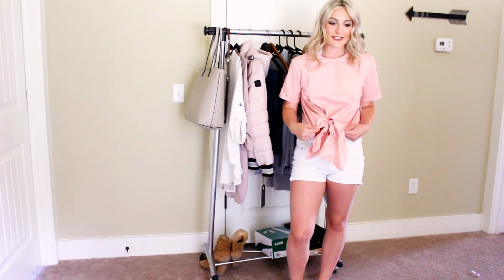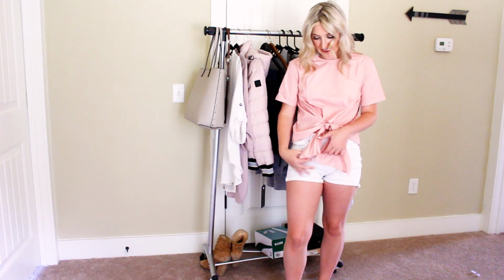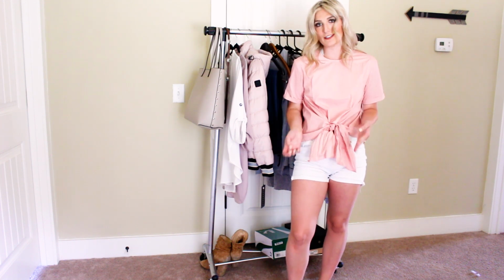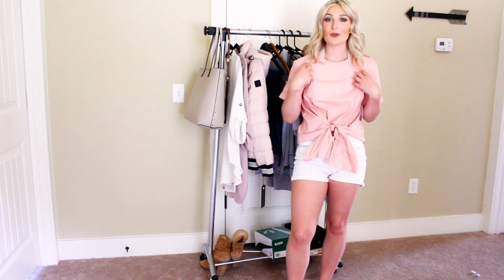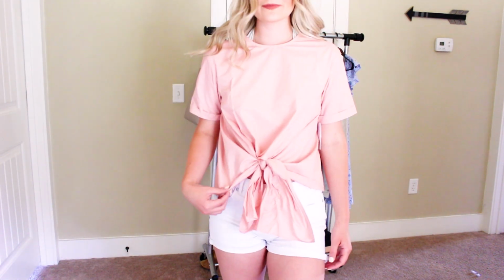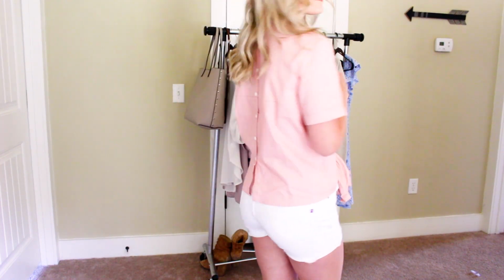All right, next up is this little tie front blouse. It's actually pretty precious. The fabric was a little bit different than I was expecting, and these look a lot better on the model, but I just needed to steam or iron them. But this is gonna be really cute. It's definitely a blouse texture. For some reason, I thought it was gonna be more of a PJ fit, very comfortable jersey fabric, but it's not. It's more of a blouse.